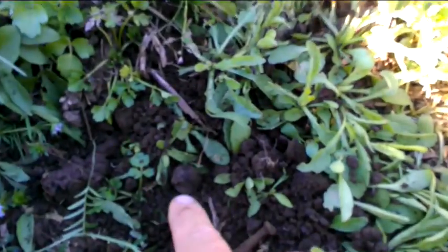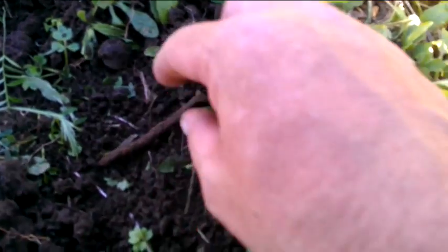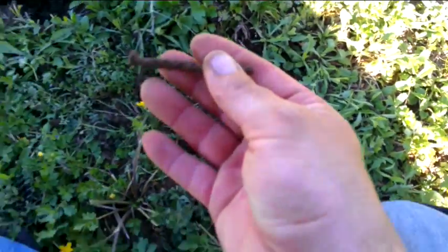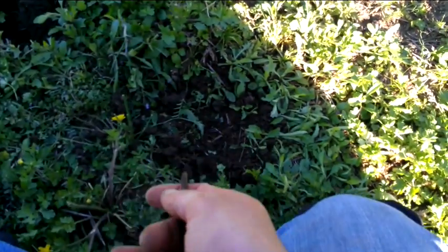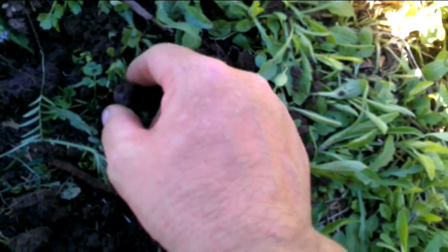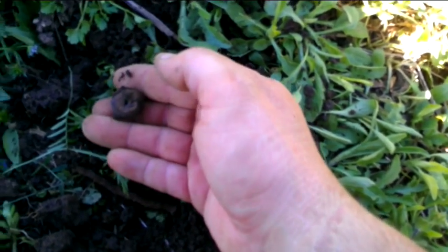All right, I'm back with a good target. Actually, right there's what I was picking up. It looks like a button. And then, of course, this was right in the hole with it. I got this out and I thought, dang, surely that wasn't the target, it was reading up so good. But I started to cover the hole back up, and then I checked it again, and I got that other good signal, and it is a button. Doesn't have the shank.